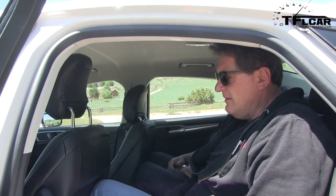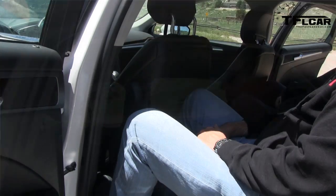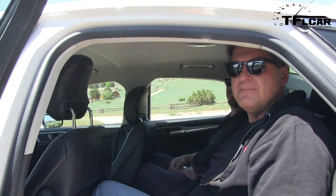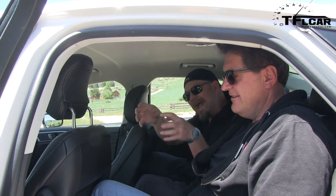All right, as you can tell, it's a little bit tighter back here. Not much, but my feet are hitting the back of the seat where I drive. My head is scraping the ceiling. It's not bad, it's just a little smaller. Yeah, he has hair, so it actually matters. For me, there's no problem with the headroom. And one thing I like is that the back of these seats are scalloped out, so it helps with the knees in case the seats are far back.